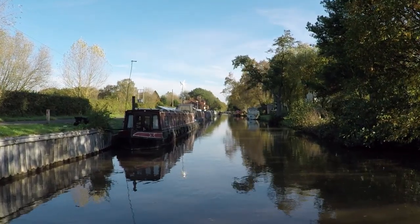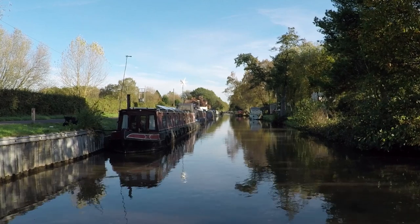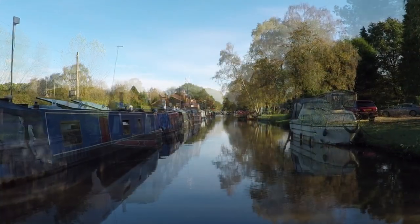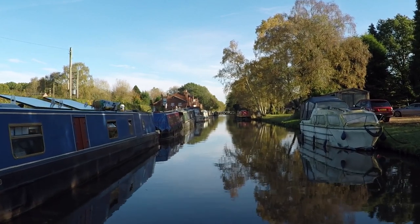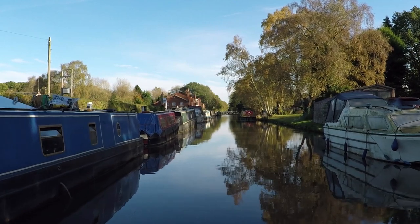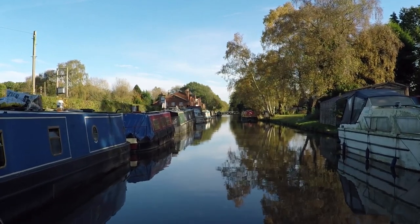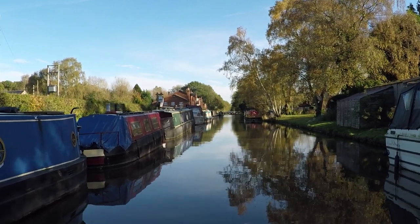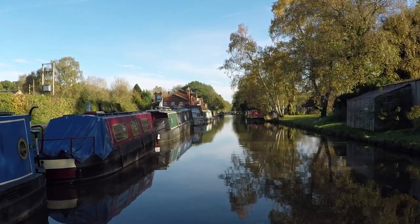Fradley Junction is up ahead, and here we also have a lot of permanently moored boats. This area gets extremely busy in the peak season. Quite a bit of canal rage takes place, I think. I think it's mainly down to confusion. When you're boating through here, you don't know if a boat is moored up or whether it's queuing for the lock. Arguments and shouting does happen sometimes.